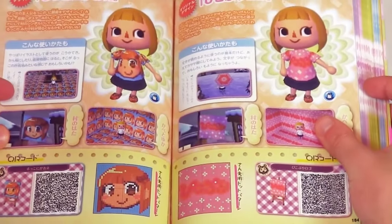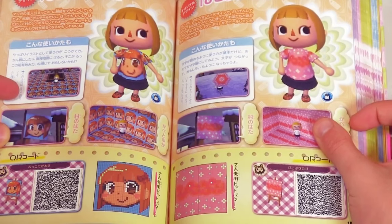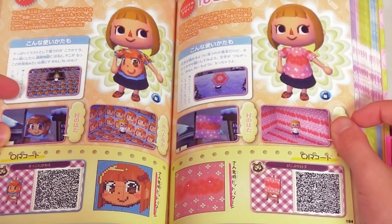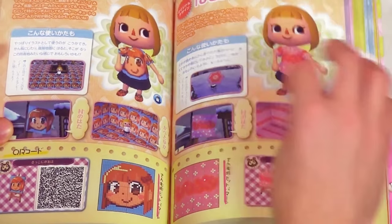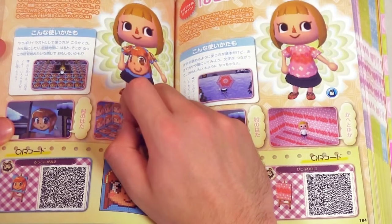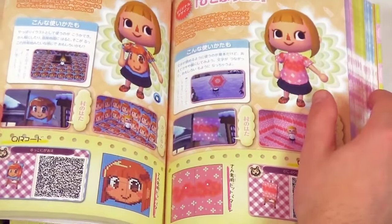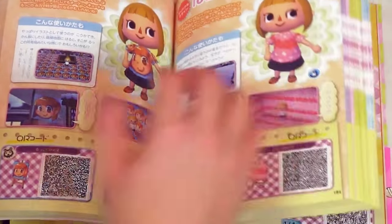So now we're getting into just simple patterns that could be used for your flag or wallpaper. So maybe a few of these could be useful to me. Oh, wow. They completely flooded the underneath of the town tree with the head of this girl. That's not something you should do.